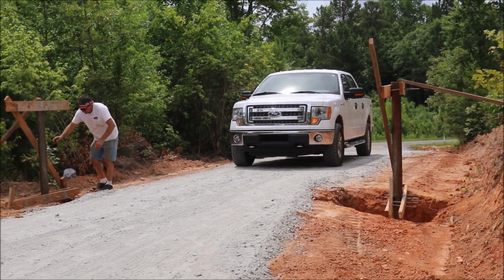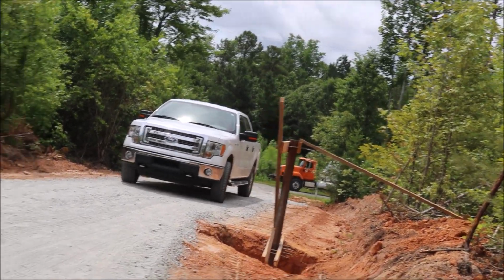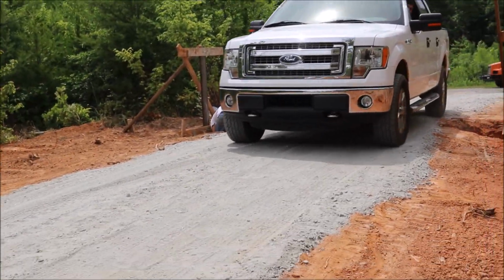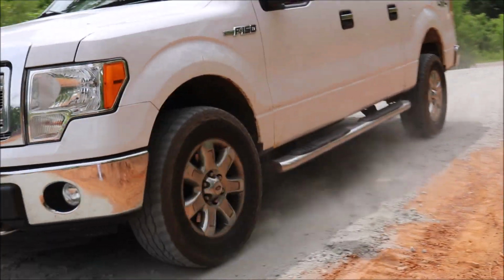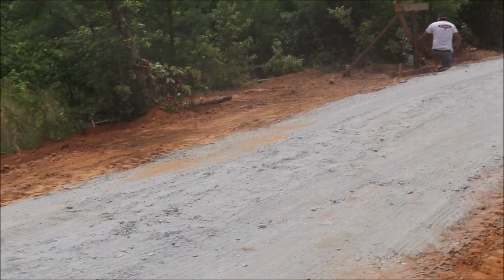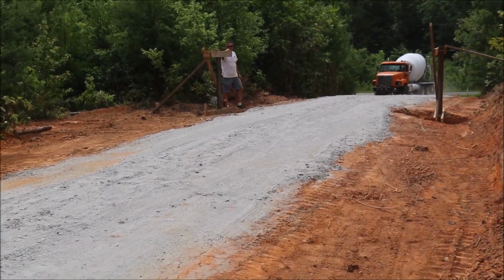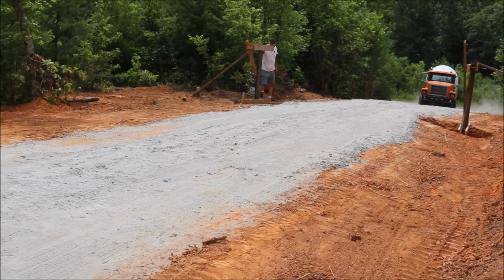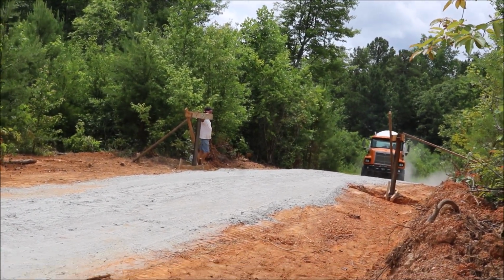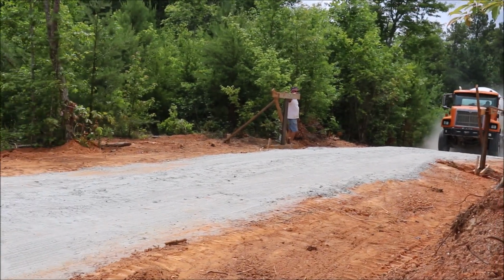All right, everybody's moving because we hear the concrete truck. I'm going to try to walk backwards and not fall. He's telling me to video like he's not already on camera. Getting real.